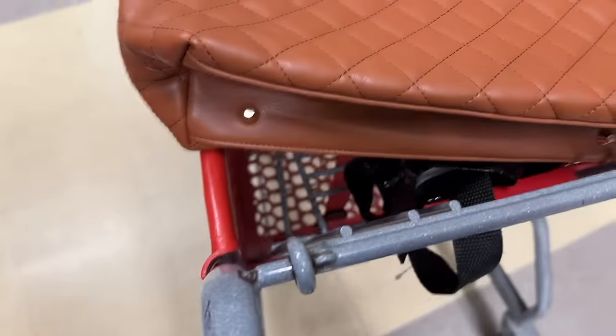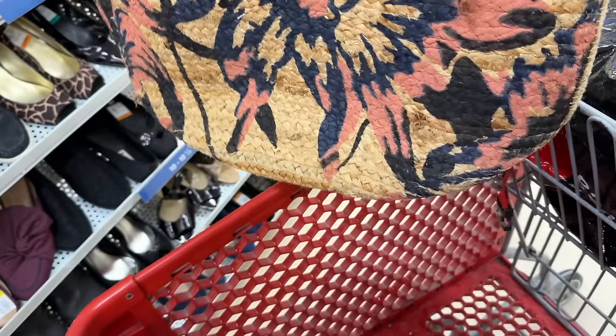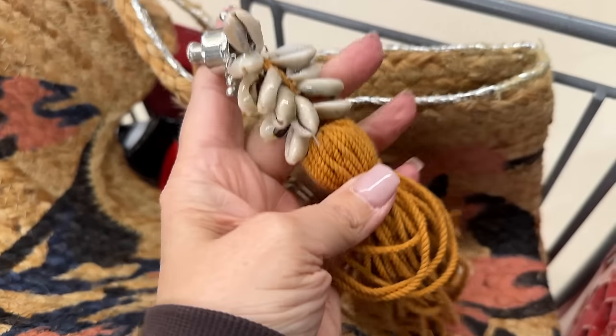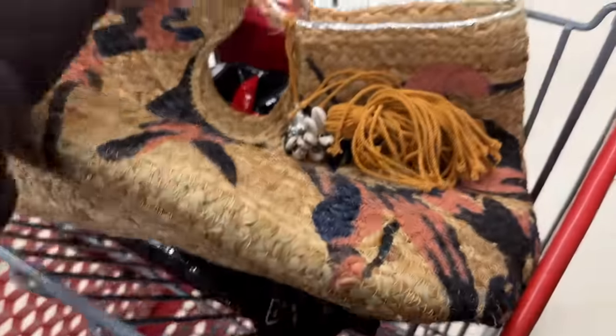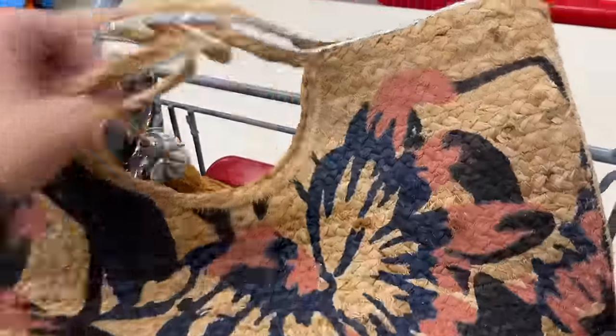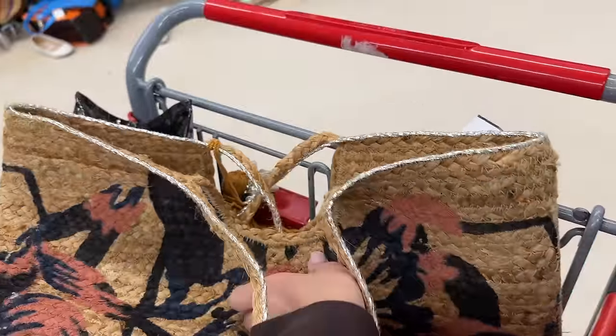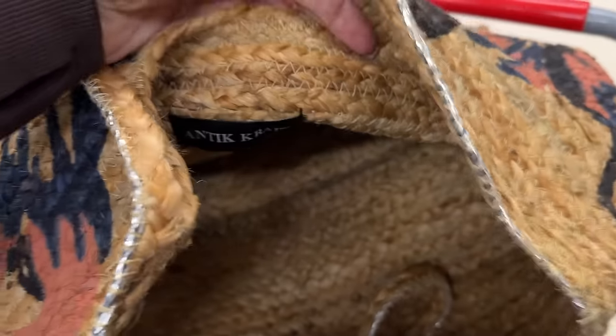Such a pretty bag. Here is a really beautiful bag. This brand, I believe, is sold at Anthropologie. I love all the detailing on this. It's boho, it's summer. The shells were beautiful. If you can see, there's this gold metallic trim. It was $9.99. I did have a 20% off coupon. So this is definitely a contender to come home with me. I thought it was beautiful. So here is the brand, Antique Craft.